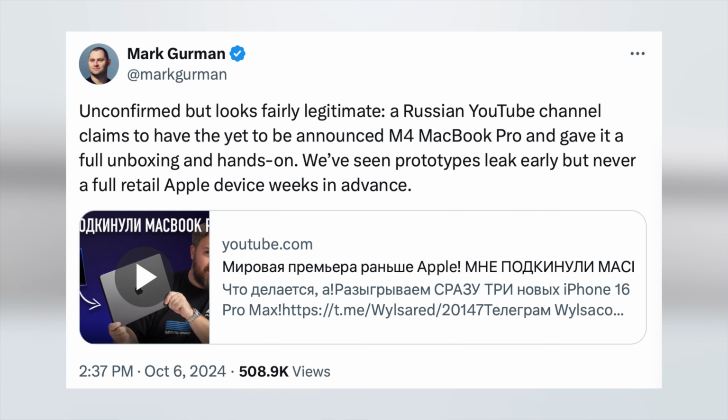Yeah, it's definitely odd. But if it did leak, people like Mark Gurman said this is unprecedented for Apple, that a full product with packaging and everything has leaked like this. But I guess only time will tell. I'm going to guess it's not real. But regardless, this event is coming up soon.